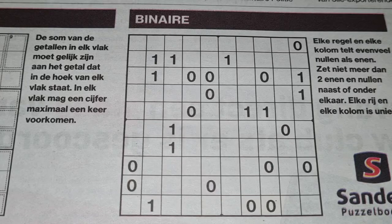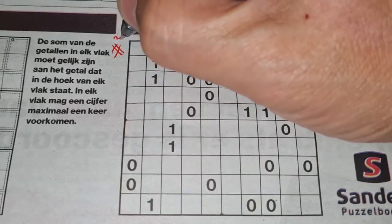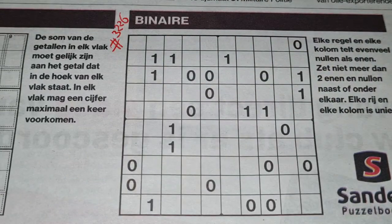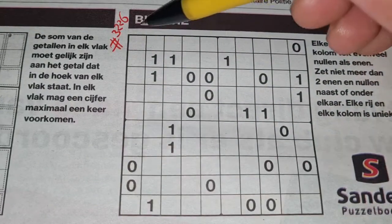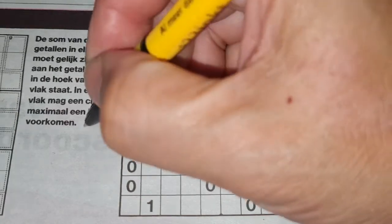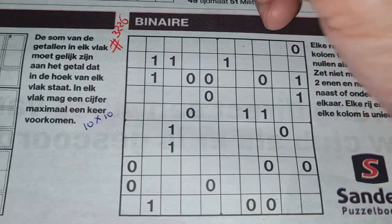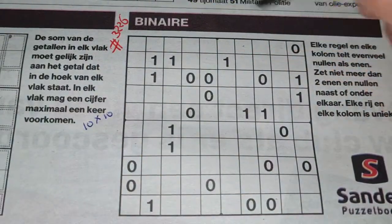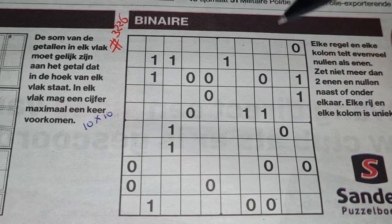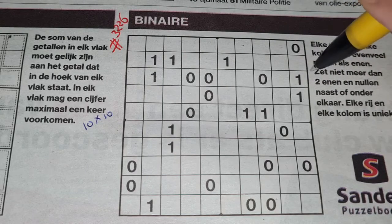Number 3226. And what kind of binary puzzle is this one? Let me count. 1, 2, 3, 4, 5, 6, 7, 8, 9, 10. It's a 10 by 10 binary puzzle. That means in a row or in a column there are always 5 ones and 5 O's. Alright, so let's get started.